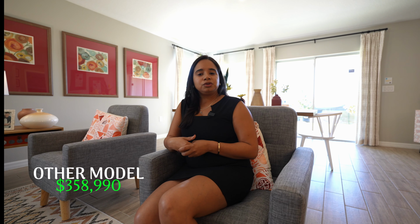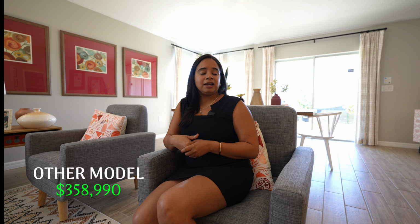Now, if this home is too big for you or if it's too small for you, we do have several different options, both smaller and bigger, and the floor plans do start at $358,990. So that is something to keep in mind if you want to see what this builder is offering, because you like the option of being able to customize or being able to do a move-in ready home.